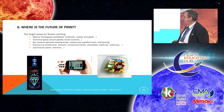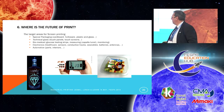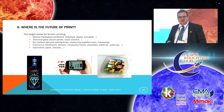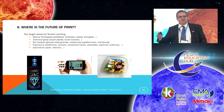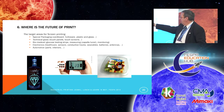In the middle you see a test device for medical purposes. This is a tester, and the results can be exchanged with your smartphone, and afterwards it will help you to contact the doctor or your medical advisor what the next steps are.